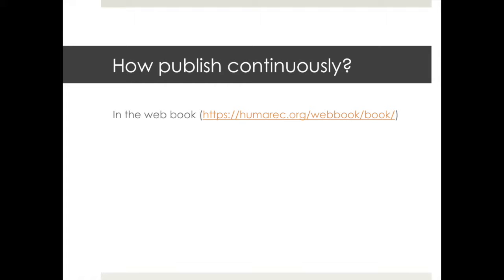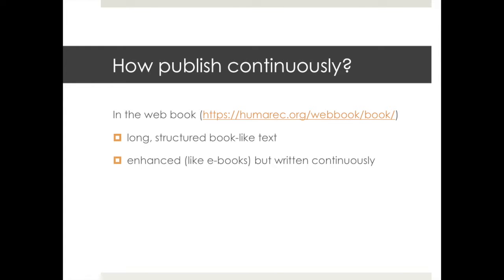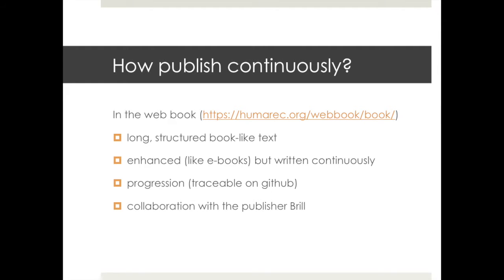Similarly to a conventional book, this text is long, structured, and published by a publisher, but the digital medium also offers additional enhanced features. The webbook is related to other data on the platform, such as the manuscript viewer, enabling users to move easily among resources. In contrast to enhanced but static e-books, it is written continuously, allowing the readers to follow the progression of the research and permitting the inclusion of their feedbacks. The publisher Brill is very interested in this new format, and the webbook will be hopefully published by them as digital object at the end of the project.